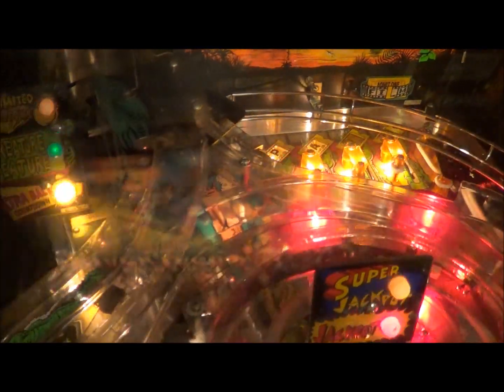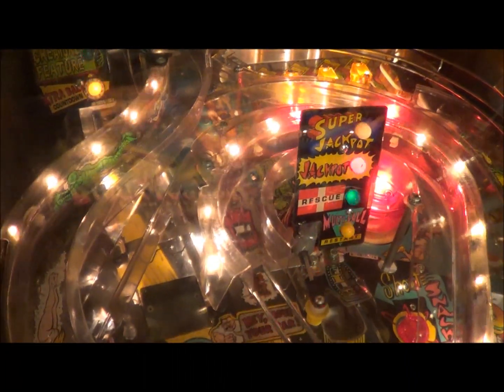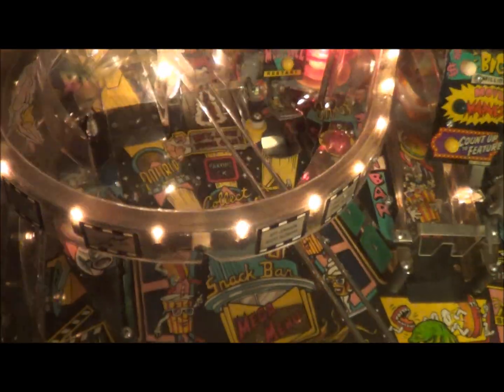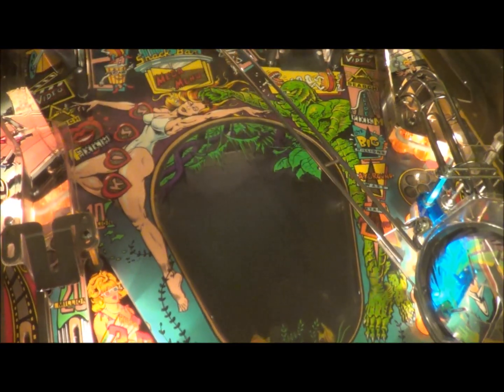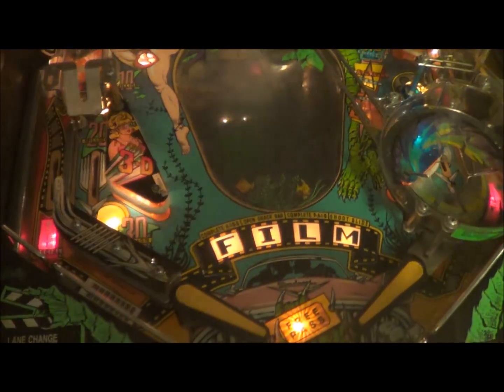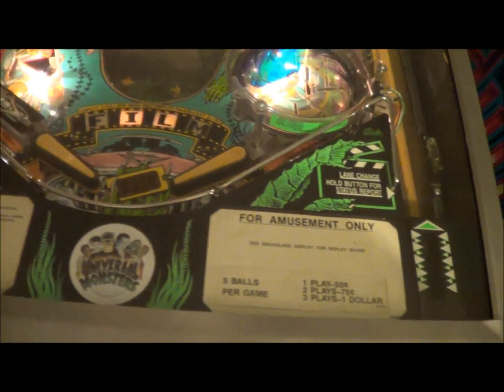When I played this for the very first time, I thought the game was okay. Didn't quite click with me at first, but the more I played it and started to learn how to play the game and understand the rules, I really fell in love with this game. The music is great, the sounds are excellent. They really did a good job on capturing the whole theme that's going on. Love the artwork.